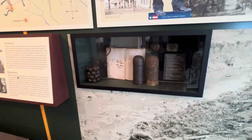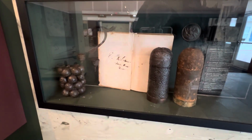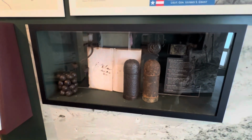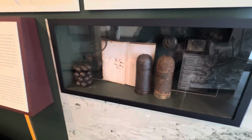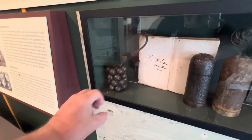Some of the cannon shot. Journals. Those are amazing. I can't even, you imagine stuff like that coming at you. This is what they would call like the cannon shot with the blast, where the balls would just separate.